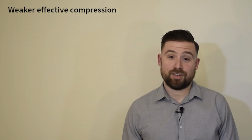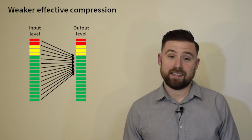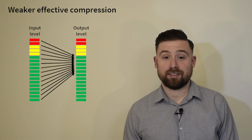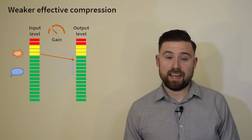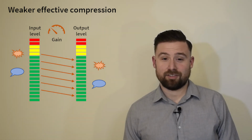The second distortion effect is weaker effective compression. For example, if we design a system with a 3-to-1 compression function, but the dynamic range of the speech only shrinks by a factor of 2, then its effective compression ratio is 2-to-1. Why might that happen? Well, if the background noise is louder than the signal, then the gain will be set based on the noise, and it won't change as the level of the signal changes.